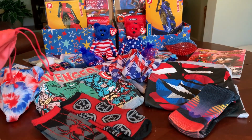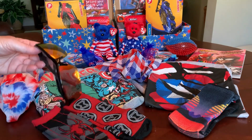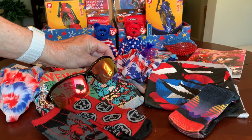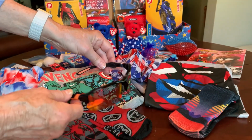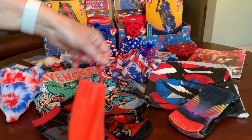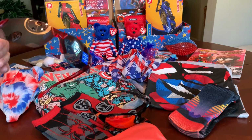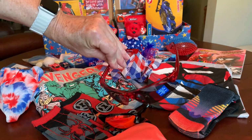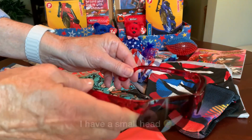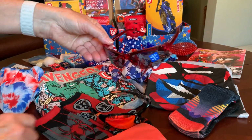I also have a couple of cool pairs of sunglasses for both of these boys. The 10 to 14 boy is going to get these really cool red lensed sunglasses, and it has a red design on the sides as well, and that is going into a red drawstring sunglass case. Now for the 5 to 9-year-old, I have a pair of Spider-Man sunglasses that are red, and these are kids sunglasses, but I tried them on myself to make sure that they fit me, and they do fit me, so I think they will fit a 5 to 9-year-old. Now, I don't have an extra sunglass case for this one.